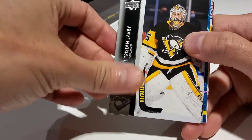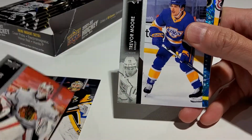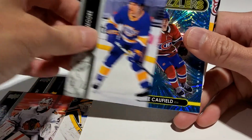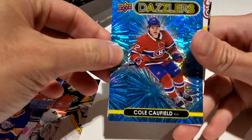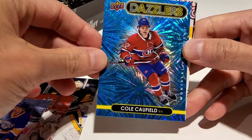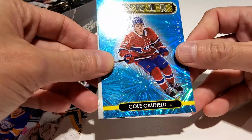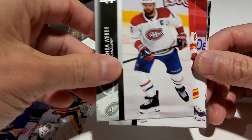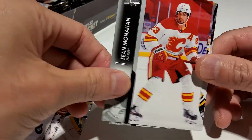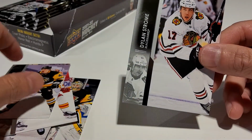Next, Tristan Jarry. Oh, it looks like we have a Dazzlers. Kevin Lachnan, Trevor Moore, and Cole Caulfield Dazzlers. That's a nice looking card, jeez. Oh, my thumb put a thumbprint on there, but I'll make sure I clean the head off. That's a beautiful looking card, wow. I'm going to set that aside. Shea Weber, Sean Monahan, Kasperi Kapanen, former Leaf, and Dylan Strome.